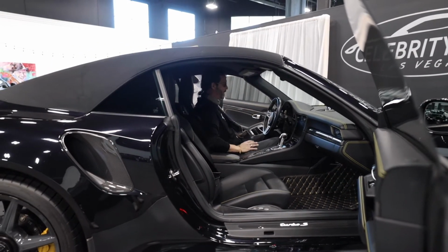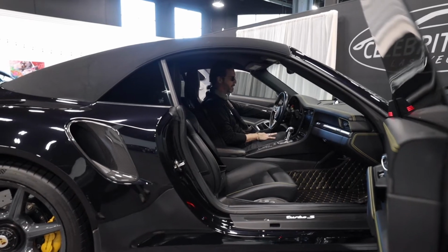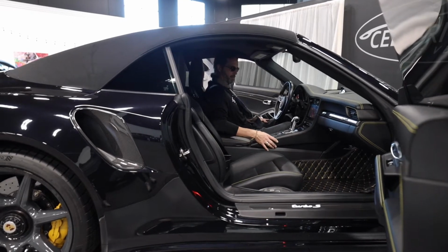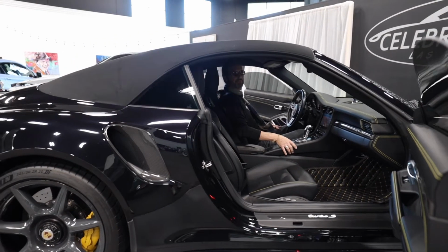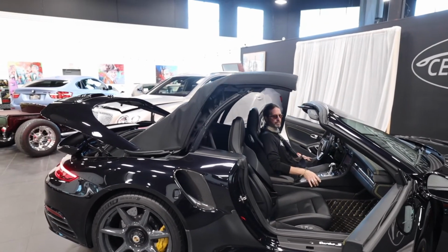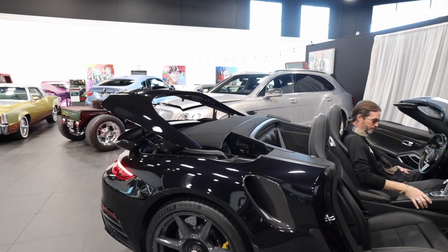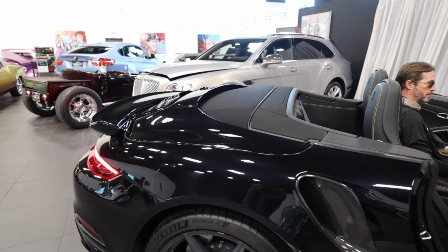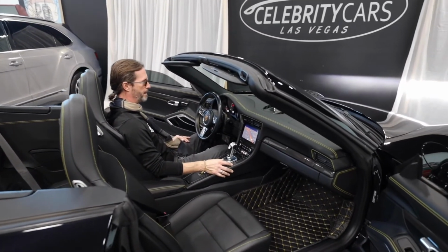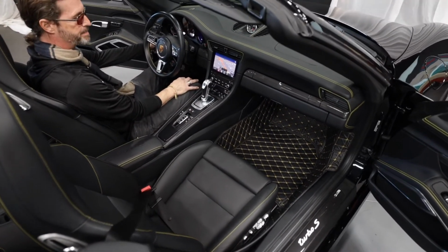Okay, we've got an automatic in here. The keys are in my pocket. I'm going to reach up here to the preset key and get it started up. And our goal is to put this top down. There you have it. Car means business, folks. We'll get back to that later.